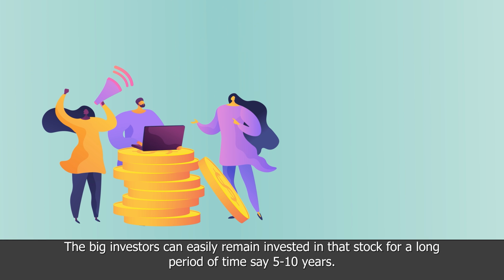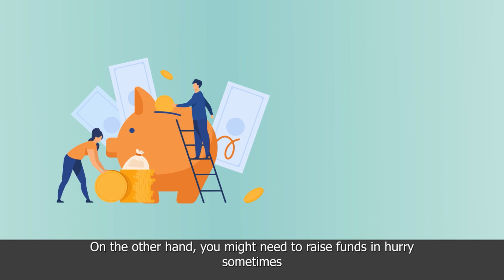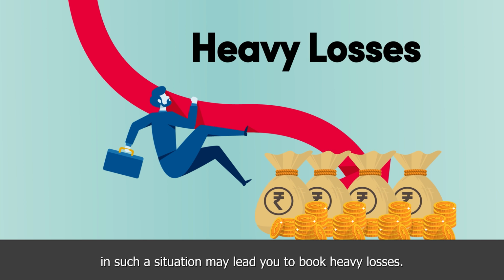Number 1, you both don't have the same financial situation. The big investors can easily remain invested in that stock for a long period of time, let's say 5 to 10 years. On the other hand, you might need to raise funds in a hurry sometimes, and this might cause you to exit early from stocks. In such a situation, you might book heavy losses.